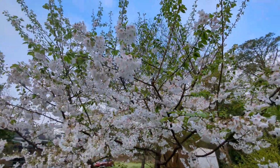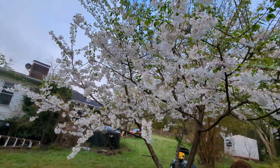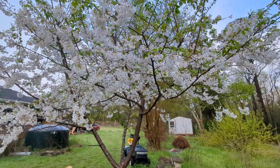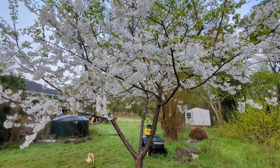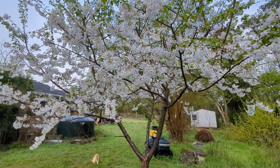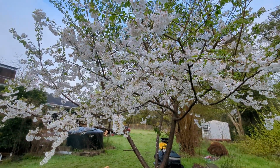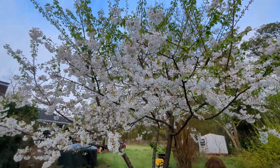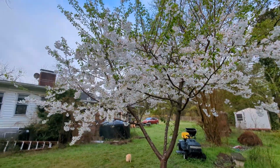You see all the flowers, it's a lot of them, thousands of flowers. And the honeybee loves them because honeybees like to get the pollen for the beehive, because that's part of their food source. And also it gives the nectar. So these cherry flowers are really important for honeybees as well, especially when you have a big honeybee colony. These flowering trees like cherries will really help them out.